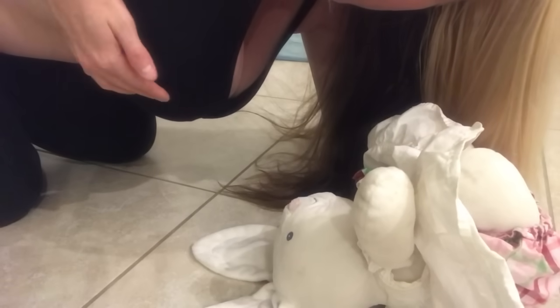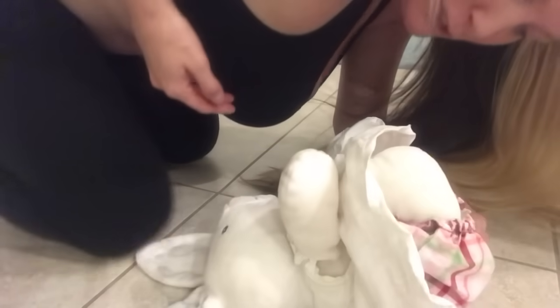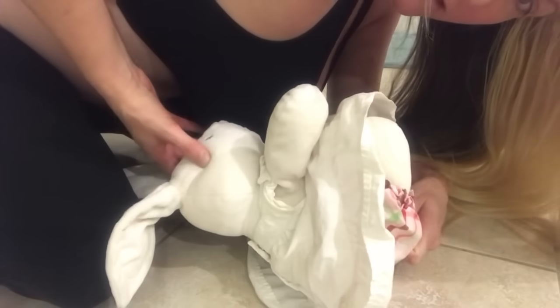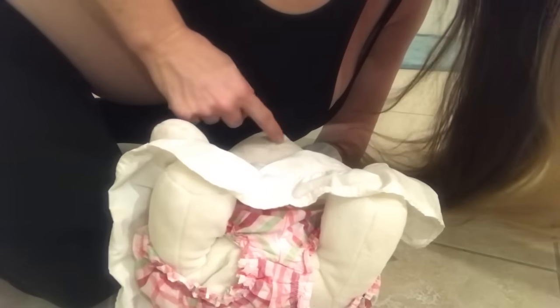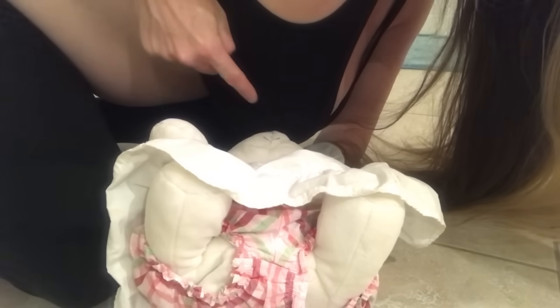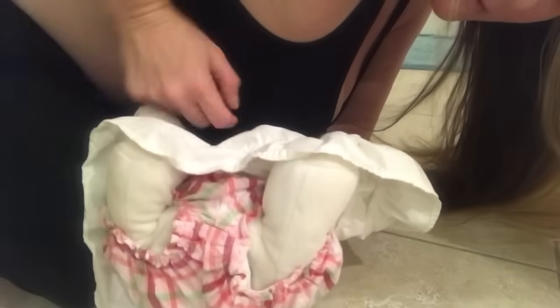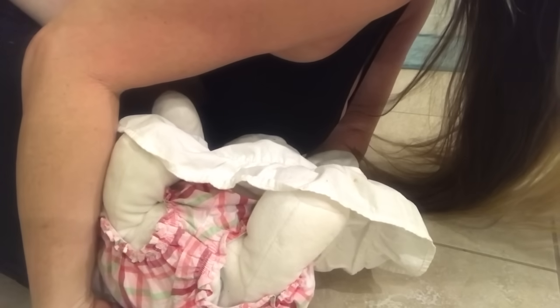So if your blocked milk duct is, say, here, you want your baby's chin to be as close to that particular area. Like, let me see here. So that would be like this way. If your duct is here, that way the chin is lined up with where your clogged milk duct is. That's where you want your baby's chin to be. So you could hold the baby like this, or even if you're nursing, if you can hold her like this.